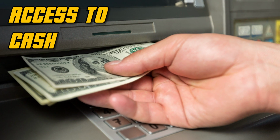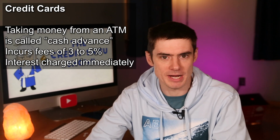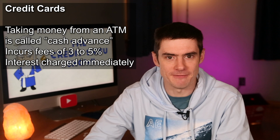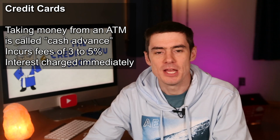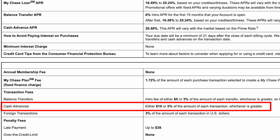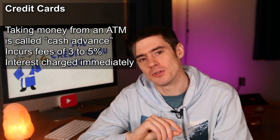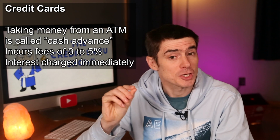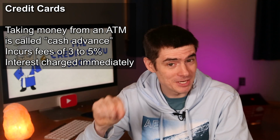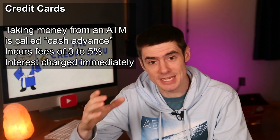Now let's look at access to cash. You can get cash out of an ATM with a credit card. This is what's called a cash advance, but we really do not recommend this, okay? Cash advances will charge you a cash advance fee, which could be about 3% or so. And with a cash advance, unlike regular purchases on your credit card, many credit cards, not all, will start charging you interest from the day that you made that cash advance, rather than when your statement due date is, okay?